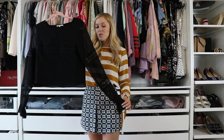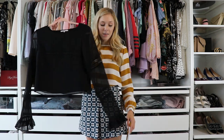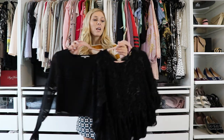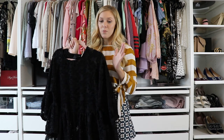I always wear high-waisted jeans, so it's not actually that cropped. But this used to be a dress, and I just had the alterations place cut it off to make it a shirt. But I absolutely love this, and I think both of these are good options to have in your wardrobe. It just kind of depends on what suits your personal style best. But I would recommend investing in this as well, just because you can keep this for years to come.